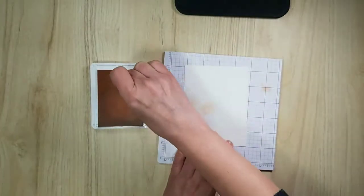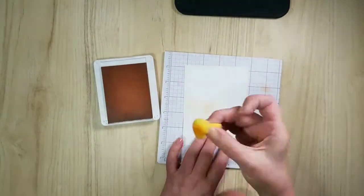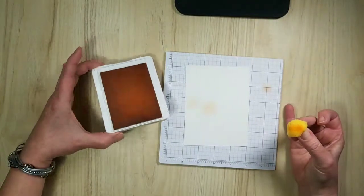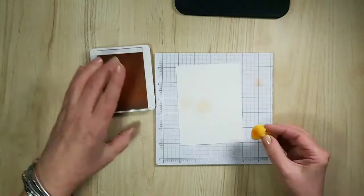So basically just making it look like these exploded, in a pretty little color. Oh, how about I tell you what color we're using? Oh, hi, Melissa. Petal pink. Alrighty.